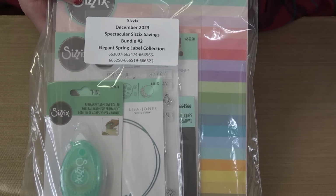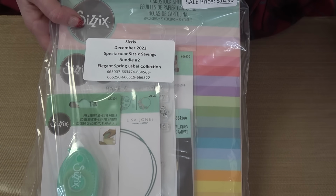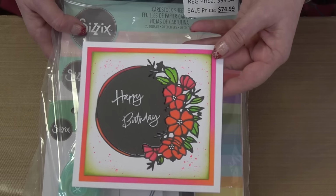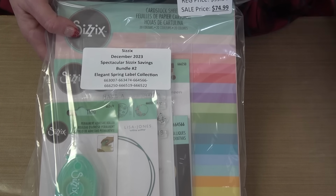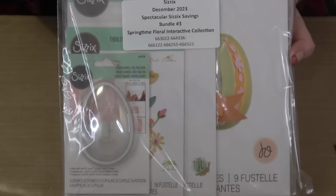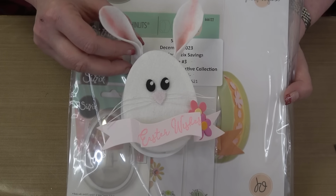Everything in there, I have to see. Oh, see, that one had the tag your it card. And it had the beautiful circle frame with the floral elements off to the side in the bold color. I just love these. And again, retail price is $99.94 and your price is $74.99. And so elegant. And then the last collection I just showed you is the Springtime Floral Interactive Collection. And something to make everybody's heart happy. You just gotta smile when you see these, you do.